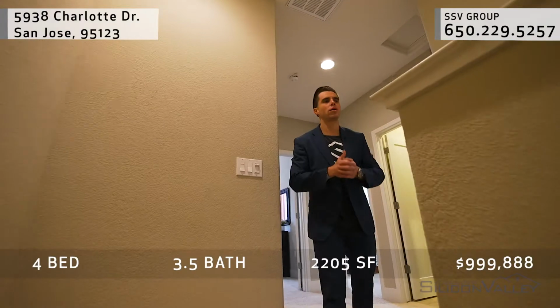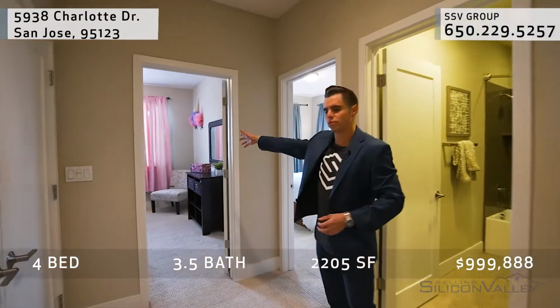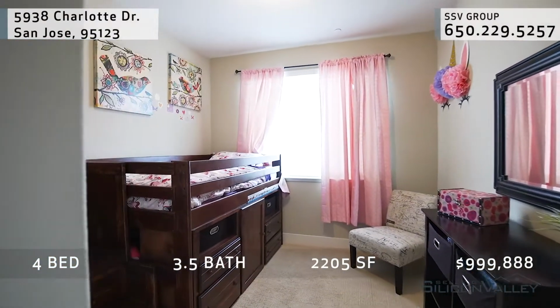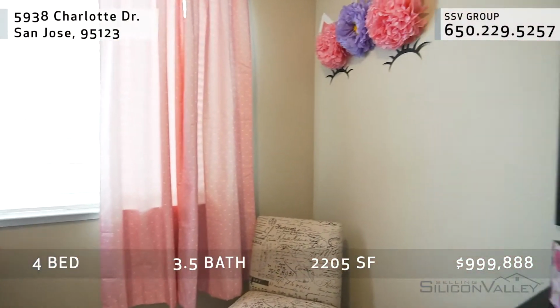All right, and now we are here on the third level, where we have 3 of the 4 bedrooms. We'll go ahead and show this one first, J-Rod. So we have his and hers, not a Jack and Jill setup, but a bathroom for the 2 ancillary bedrooms before we go to the master bedroom.